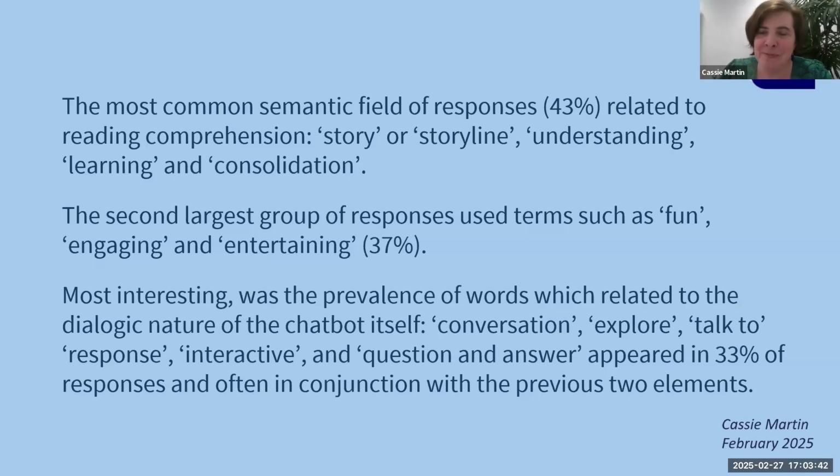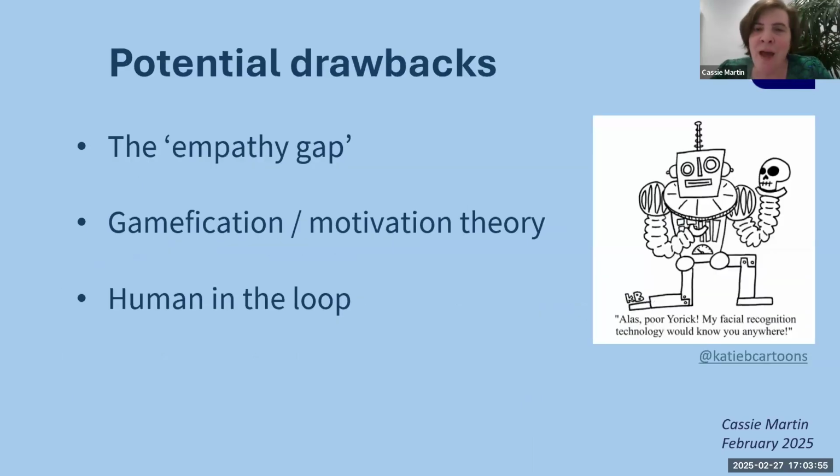And they just seem to be using this kind of technology more and more and more. So I thought it was interesting that they found that this conversational thing was part of how they liked to learn. So that was something that I thought was quite good. I'm just going to talk about some potential drawbacks as well as some potential benefits before sort of tying it all together a little bit more.